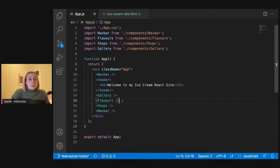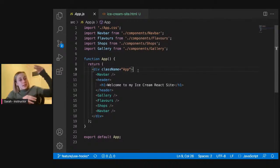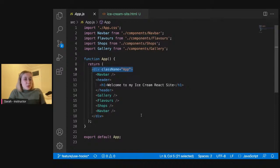Another thing to note is that everything that you return needs to be wrapped in something. A function generally can't return more than one thing. So we want to wrap everything that we're going to return inside a div so that we're not trying to return multiple things, because that's not allowed.